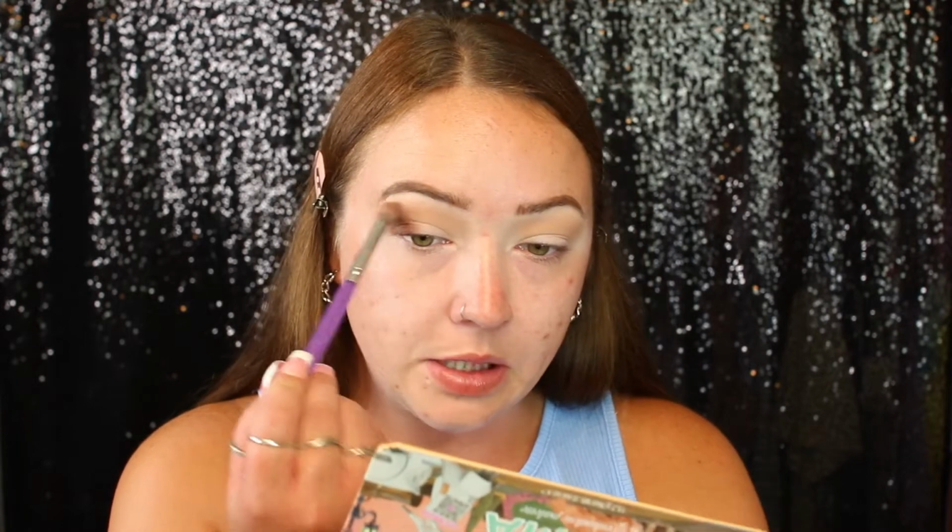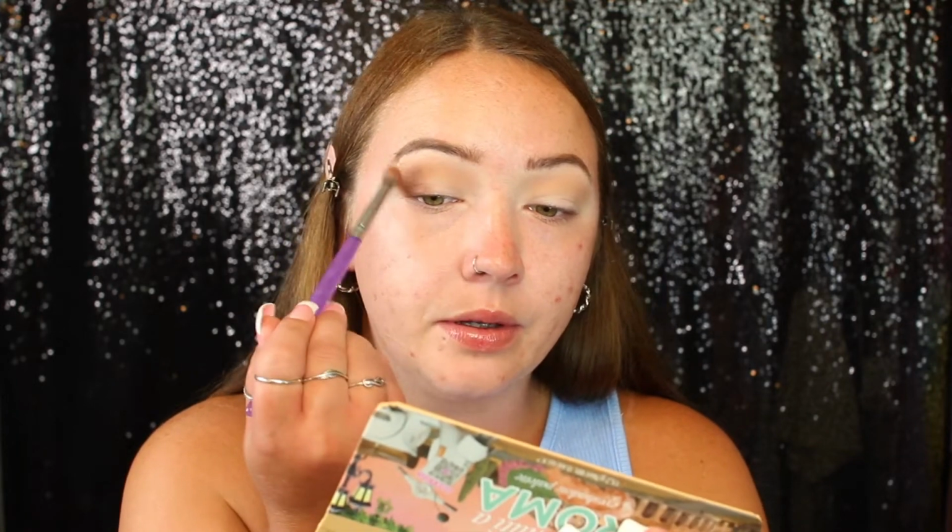You're not going to get the full pigment, but you can build it up and blend it out a lot easier. Not blending this all the way through the crease. I'm going to stop at about the middle. But I mean, look at that blend. It looks so good. Okay, so let's go ahead in with the Soft Touch eyeshadow now.